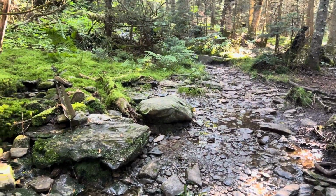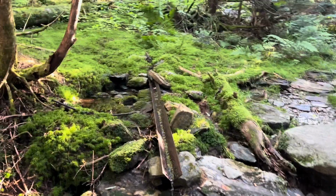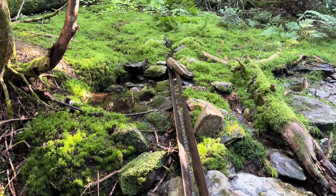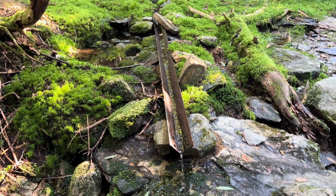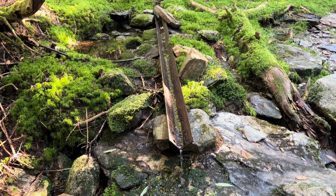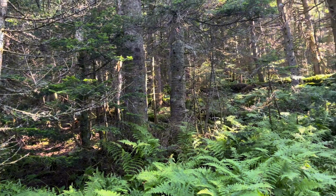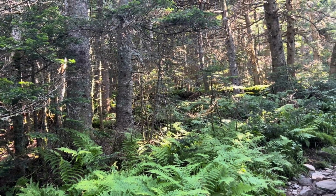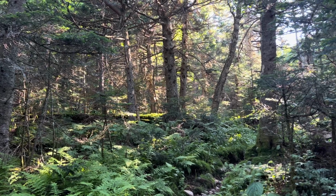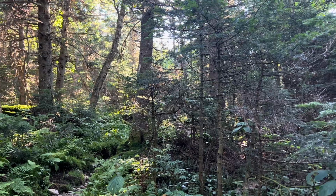This is the trail, but it's also a water source. They put a little piece of metal here to catch some of the water flow and make it easier to fill up a bottle when not much water's flowing. Isn't that nice? This forest is so pretty. Moss-covered logs, moss-covered trees, ferns. It's so thick.